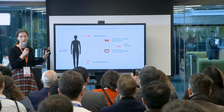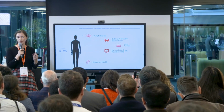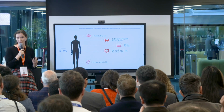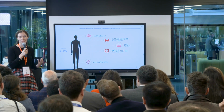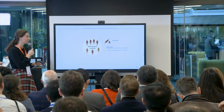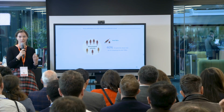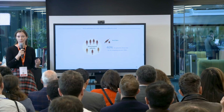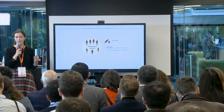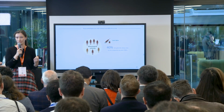What is interesting is that on the first look, they have nothing in common. As you can see, they each affect a different part of the body with a different type of symptoms. However, bear with me for a minute and you will understand why it might be more complex than it looks. So to illustrate what I'm saying, I'm going to use the example of anti-TNF. They are the most well-known class of therapeutic agent in this type of pathologies.